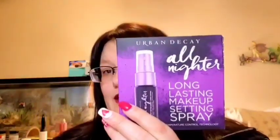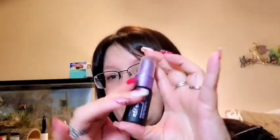Give me just a second, guys. I'm going to blow my nose. Okay, I'm back. So, next I have, also by Urban Decay, a long-lasting makeup setting spray, which is great because I don't really have a setting spray that I know of. I have a setting powder, but my best friend said she gave me a setting spray, but I don't know what I've done with it. So I'm really happy to get this. And I'm happy to get it because it's like a small travel size, which will be great for my little makeup bag. This bottle feels so luxurious. It is like velvet. I absolutely love that.